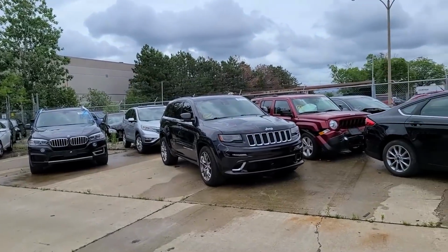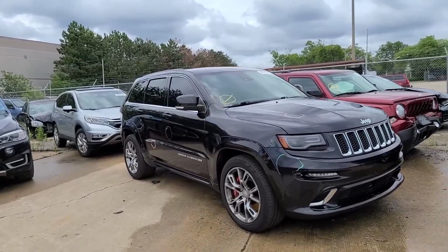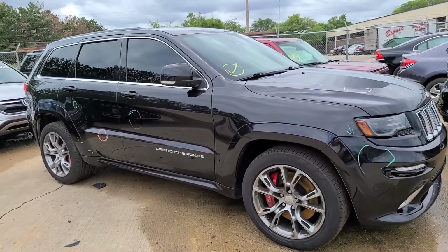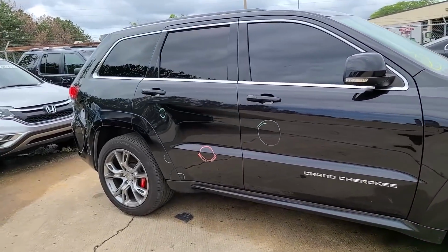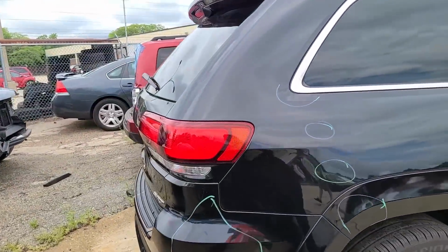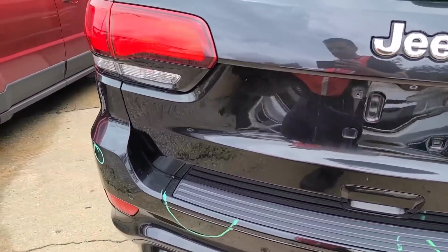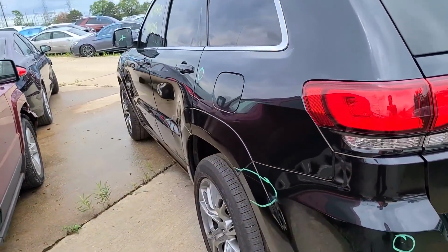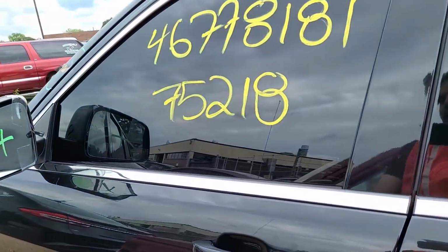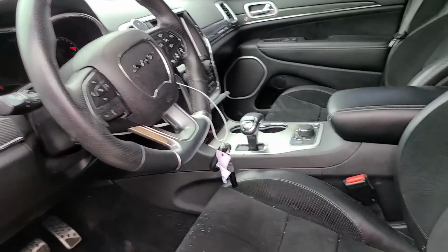Nice. So if you guys saw my last auction lot, we saw like 3 of these SRT Grand Cherokees, and a lot of them didn't really look to have any real damage. I really couldn't figure out why most of them were totaled. And this one is all circled up for little dents and dings. I'm gonna go ahead and assume it doesn't have any major damage if they're taking the time to do that. So we'll see if we can figure out why in the world this is at an auction. This is the most damage it has right here on this door, unless it has undercarriage. 75,000 miles. Let's check out the interior.